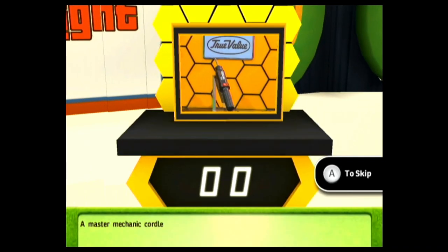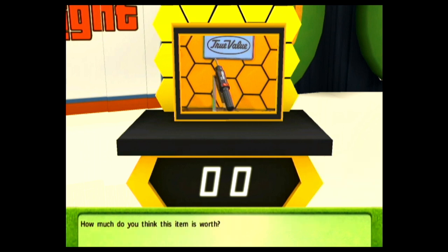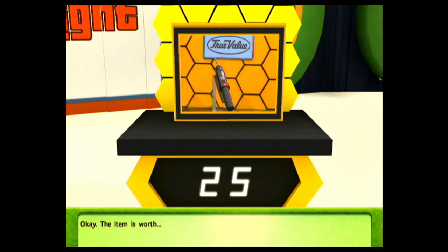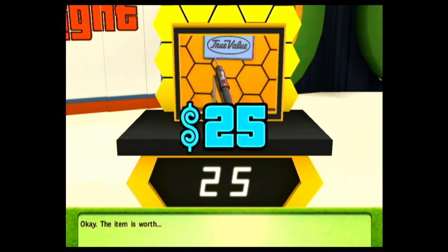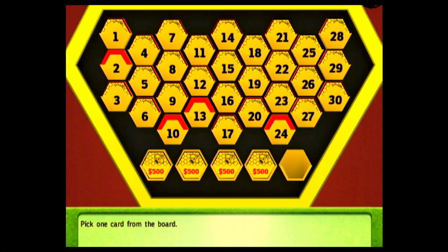A Master Mechanic cordless rechargeable screwdriver to give fastening projects a turn for the better from True Value Hardware Stores. How much do you think this item is worth? Okay, the item is worth... for a difference of... Great, you want a card. Pick it up from the board. Pick one card from the board.